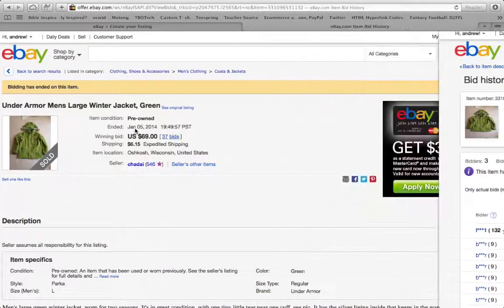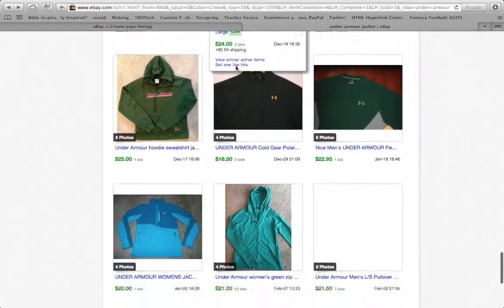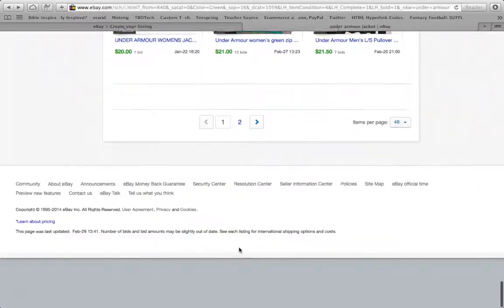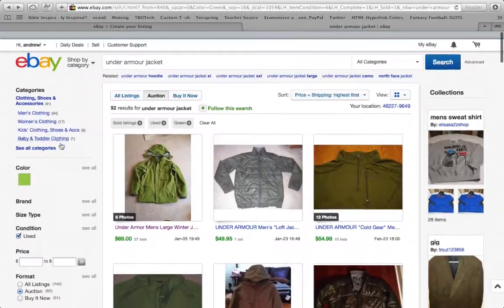And see this one, they started it at 99 cents. Let's see if this is page 1. Yeah, they started that at 99 cents, and of these, this is the highest one on here that sold auction style. It sold for 50 bucks, but only had one bid. So it is good to start them lower on something that's highly sought after.